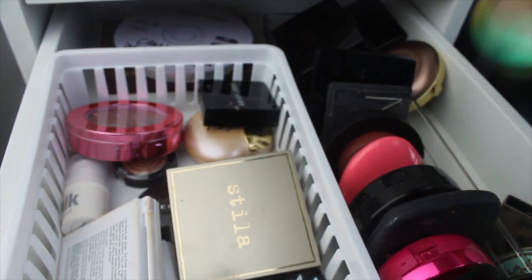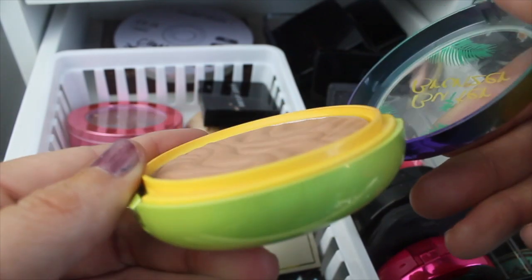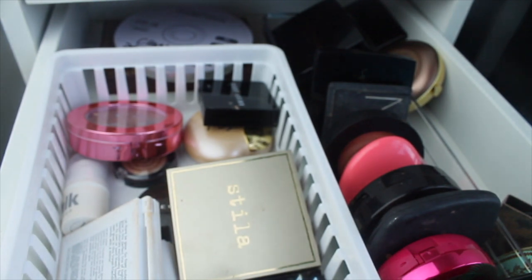And I think I'm going to use the Butter Bronzer. I've seen a lot of people's Graveyard Project pans, like they use this up, and I just am looking at it like, how? So yeah, it just made me want to pull it. So I'm going to pull this one.